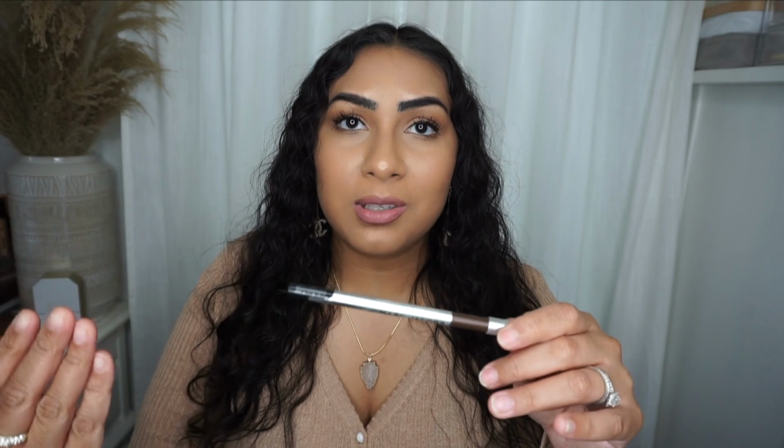This is by Marc Jacobs, and I usually get the black version, but I do have the Urban Decay one that I'm still using, but I decided to pick up the brown one because I love the black one so much. I always repurchase the black one, so I decided I need to get it in brown as well, because I do like using brown eyeliner for a more natural look sometimes.